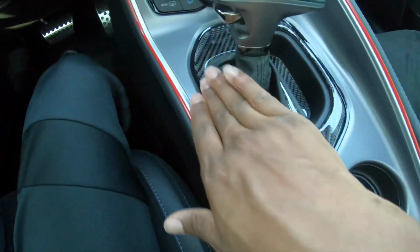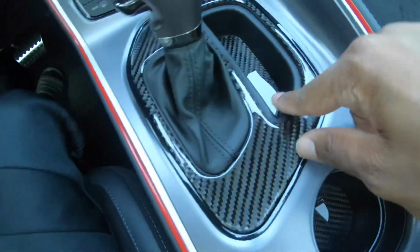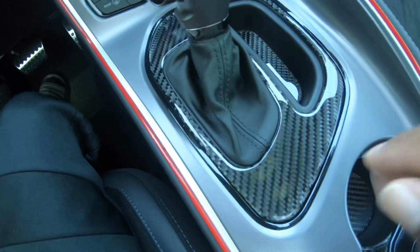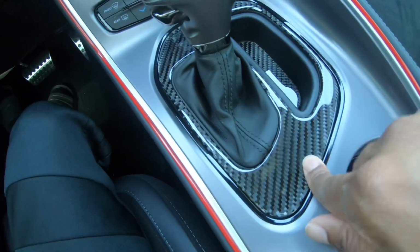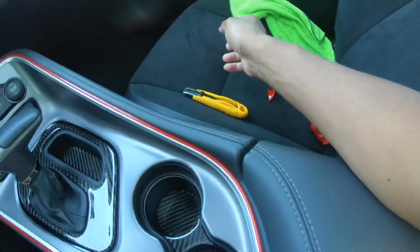Like I said, everything's pretty much going to fit exact. All you gotta do is align one of the cuts, and then before you press it all the way down, just go through it, make sure it's lined up right, then go ahead and press it all the way down. Like I said, my hands ashy because I was just using that cloth.